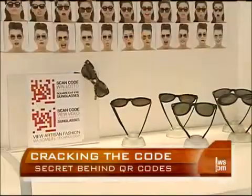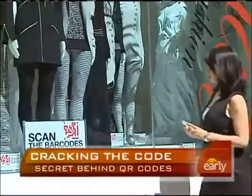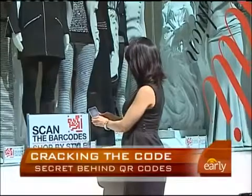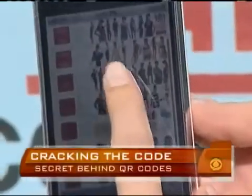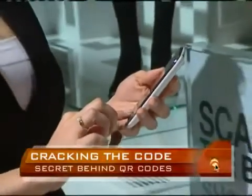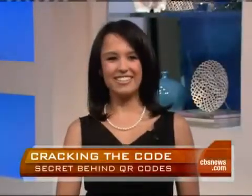And QR codes can give new meaning to the idea of window shopping. If there's a style in the window that you really like, customers can shop directly from the barcode. So if it's after 6, you can shop without anybody and do it on your own. I recognize one of the people shopping there.